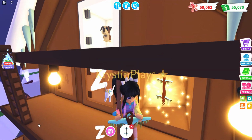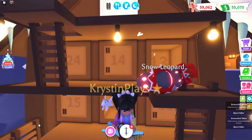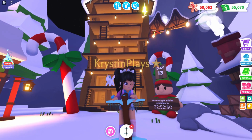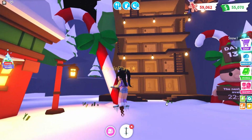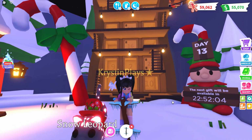3, 2, 1. Ooh, oh my gosh, it's a pogo. It's an icy pogo at that. Oh my gosh. Okay, so this is a stick which has snow and icicles. This is actually really cute. So there is day 13 on the Adopt Me Advent Calendar.